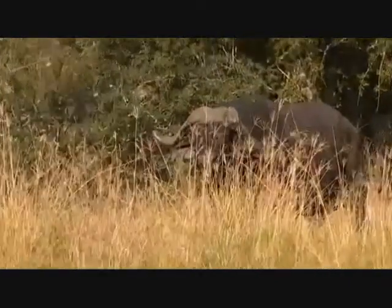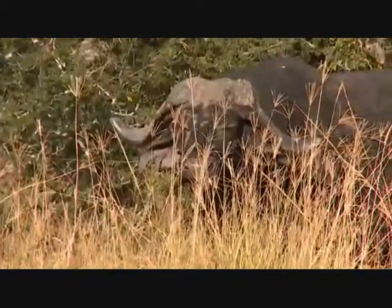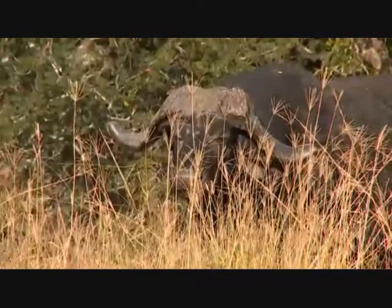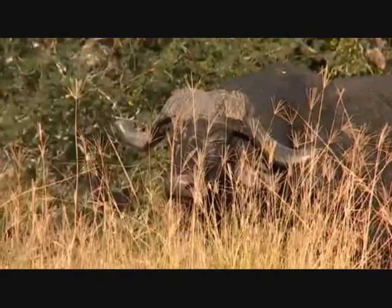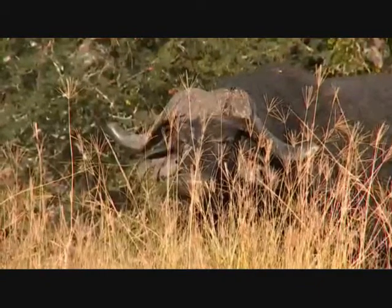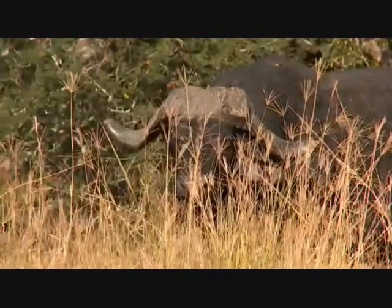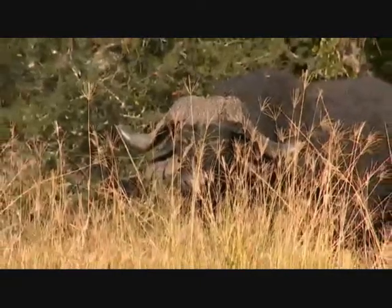They're not the most welcoming of animals, the buffalo. Probably one of the most dangerous to encounter on foot. Even this old boy, even though his horns have become very blunt towards the tips and worn down over the years, he's still got so much immense power that if they crashed into you, you would essentially be crushed. Very, very tough animals, the buffalo. And that's why they're part of the Big Five.